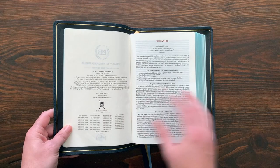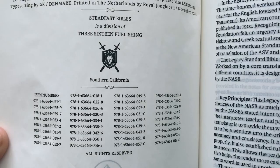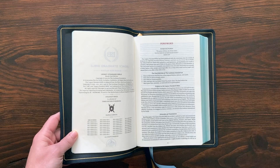So here's the copyright page for the LSB. You see the names in there, Lockman Foundation, you see Steadfast in there. These are all the different designs that this Bible comes in, the ISBN numbers, they print a bunch of different versions of it. So this is the handy size edition. You notice this Bible does not say the Preacher's Bible in the title like the previous editions of the NASB did, so it's just the Legacy Standard Bible.